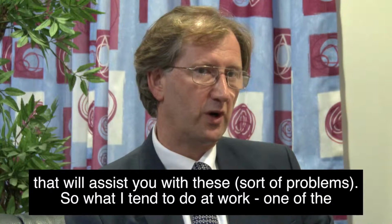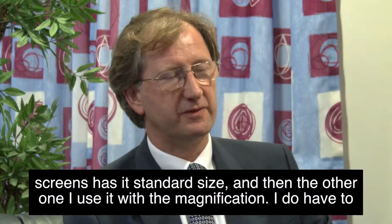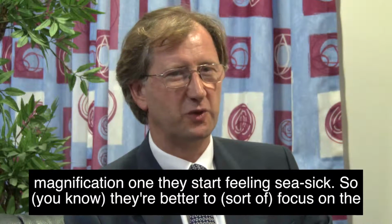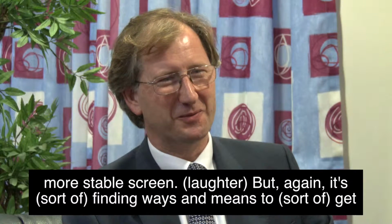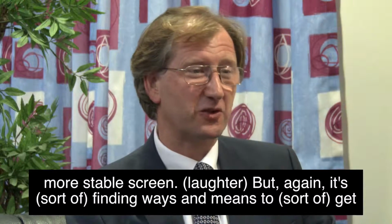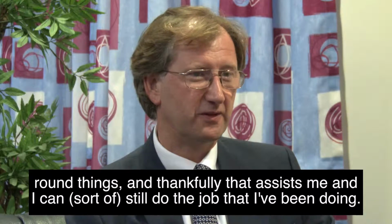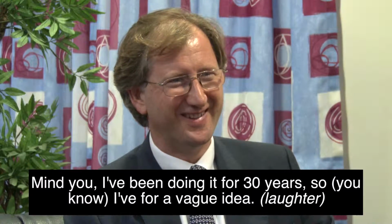So what I tend to do at work, one of the screens has it standard size, and on the other one I use it with the magnification. I do have to do that because when I have to explain things on the computer to my colleagues, if they look at the magnification one, they start feeling seasick. So they're better to focus on the more stable screen. But again, it's finding ways and means to get around things, and thankfully that assists me, and I can still do the job that I've been doing. Mind you, I've been doing it for 30 years, so I've got a vague idea.